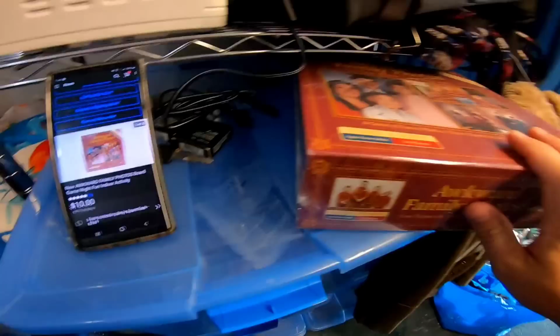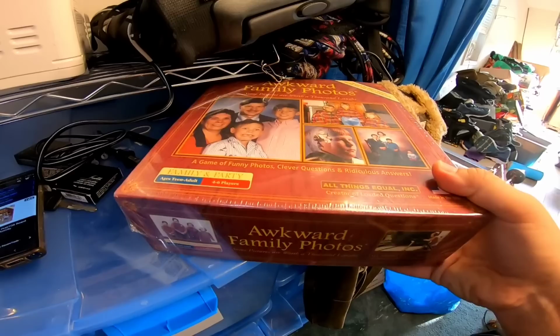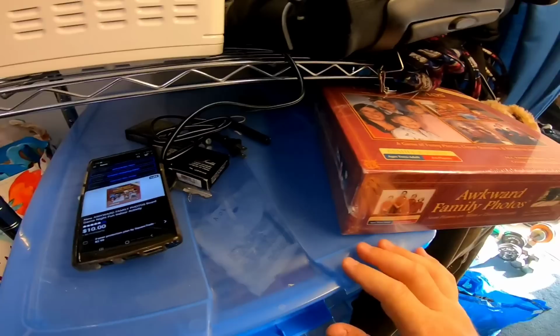But again, I think I bought it back when puzzles were really hot, so I thought this was going to sell really well. And then it just turned out to be a board game, which most of them, the ones I find, aren't worth much at all. So again, $10 plus shipping, whatever.